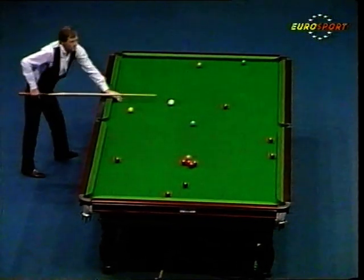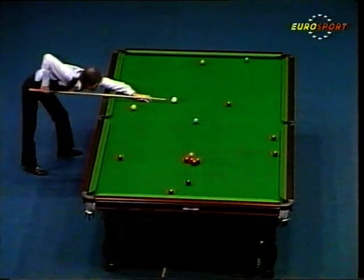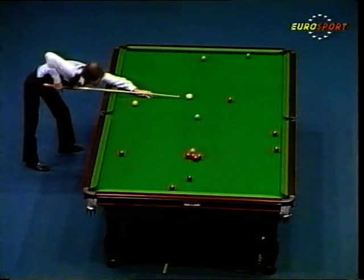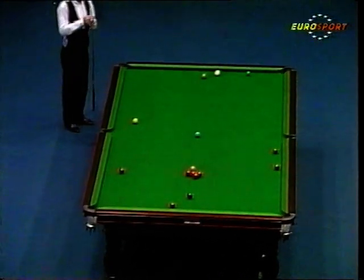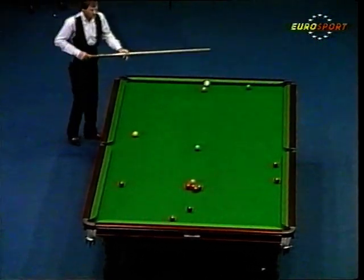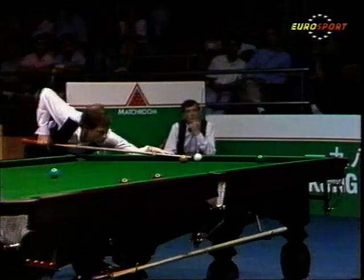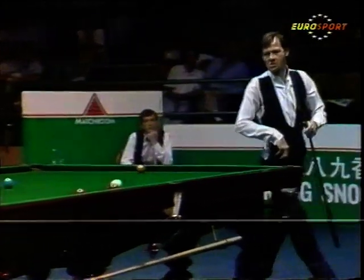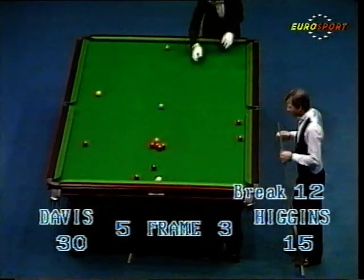Alex's difficulty is not getting on the colour, it's getting from the colour, the next colour, back up to the pile of reds. Nine. There's two choices here. He could roll behind the brown, or he can try and keep the break going by clipping in the green. And that's a good shot. It's going to be perfect on the red behind the black.